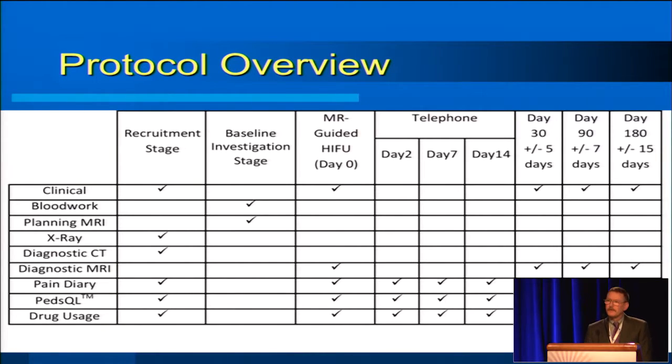This is an overview of the study protocol. So basically, patients are brought into the study. We do pre-procedure imaging. Following the procedure, we follow up with phone calls for the first 14 days afterwards. At 30, 90, and 180 days, we bring the patients into a multidisciplinary clinic to see them personally.